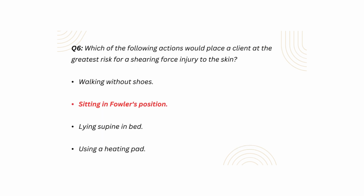Q6. Which of the following actions would place a client at the greatest risk for a shearing force injury to the skin? Walking without shoes. Sitting in Fowler's position. Lying supine in bed. Using a heating pad.